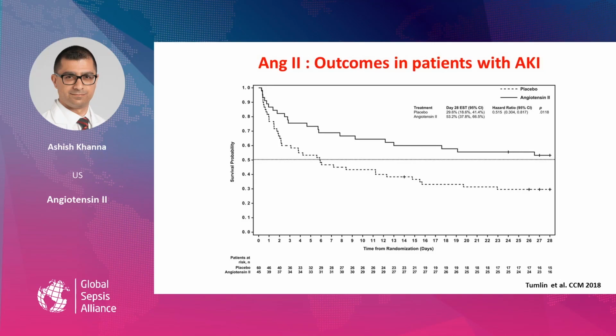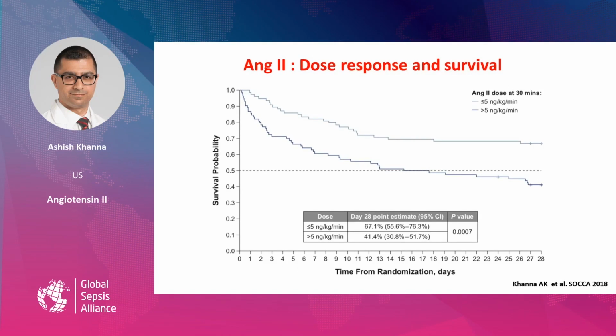In these patients, we also saw that their hemodynamic profile was better and they were liberated faster from renal replacement therapy if they were on angiotensin II. The other interesting question that has been asked is, how do I know if my patient is going to respond to angiotensin II? Now, in the ATHOS-3 trial, the drug was started at 20 nanograms per kilo per minute, and the investigator could up-titrate the drug up to 200 nanograms per kilo per minute.